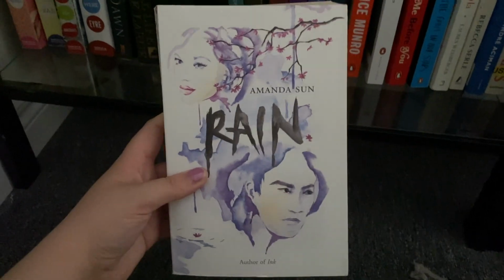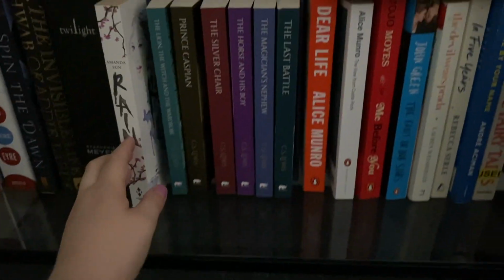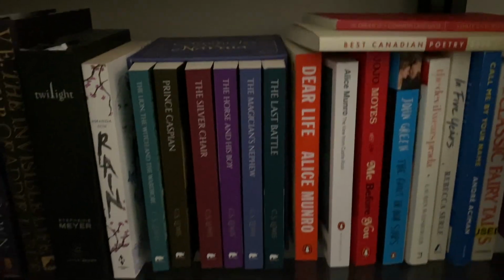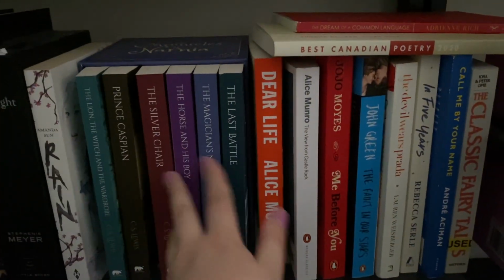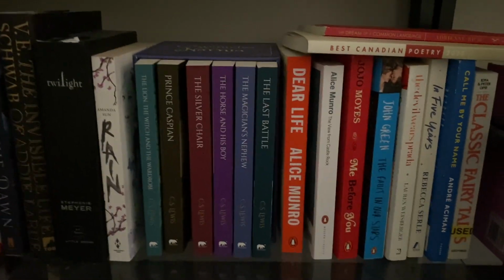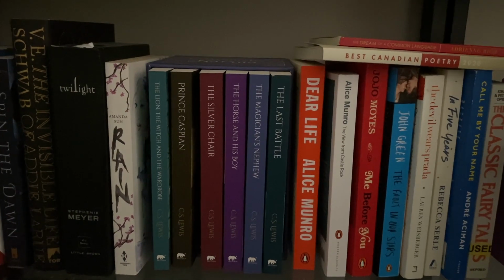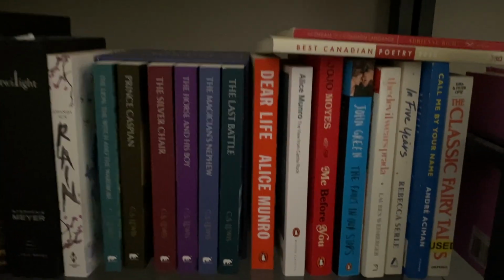I thought the cover was absolutely stunning and it sounded really interesting, so I'm hoping to get into that at some point this year. This is my Narnia collection. I have Voyage of the Dawn Treader out right now because I am still trying to finish it, but I have the other 6 there. It was just in a box set.